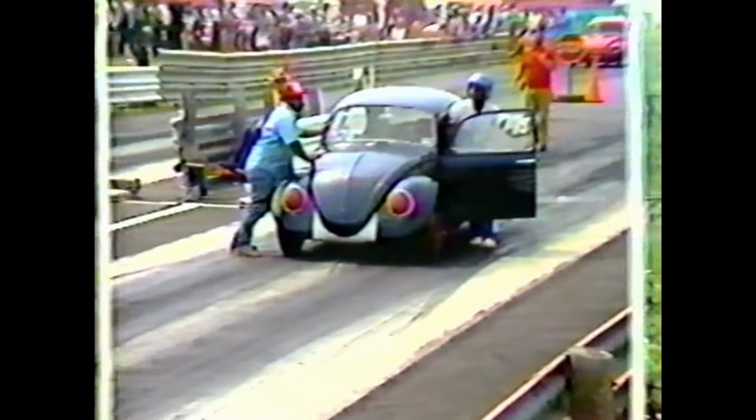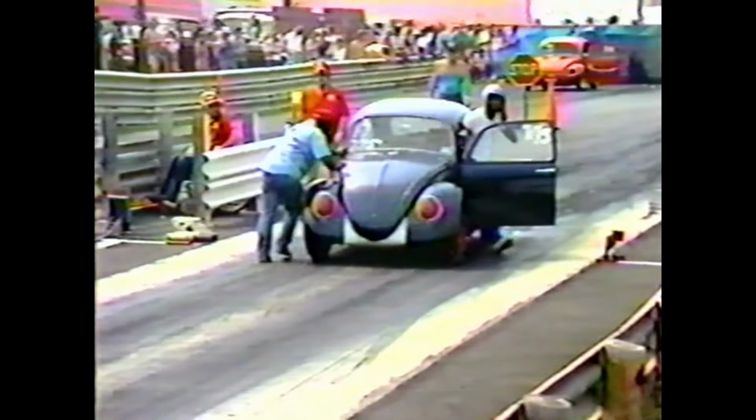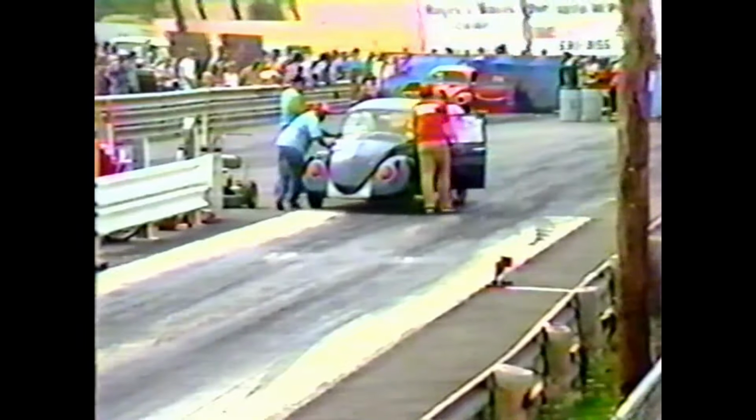Here goes Acolyte. Oh, Acolyte's got a problem, with Mike Cole zooming on down the eighth mile, and he's going to take an easy win. He runs a 9:13 as J. Cephas Acolyte has a problem on the starting line. Looks like he may have broken something, possibly a CV joint in that car, pushing it back very dejectedly. We've been extremely lucky this afternoon, very little breakage. But J. Cephas Acolyte is one of those guys who's going to go home a little bit poorer than when he came here this afternoon.